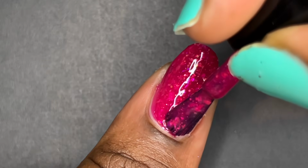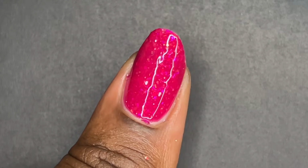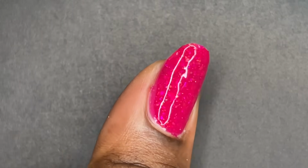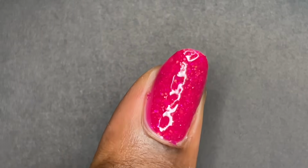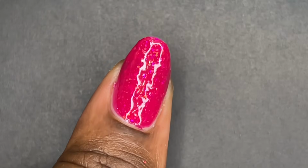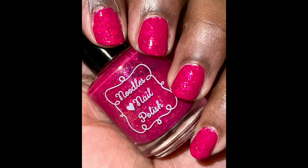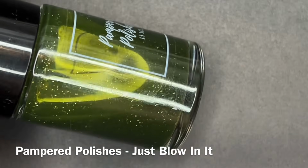It has these really big, kind of gargantuan flakies in there. They come out really sparsely, but I got one on my index finger and I was obsessed with this manicure in February of this year. It's the perfect Valentine's Day manicure. It's just so pretty. And I just love how juicy it looked. It really just made my nails look very plump and nice. I would definitely buy from this brand again, no doubt.